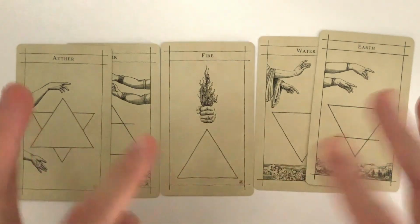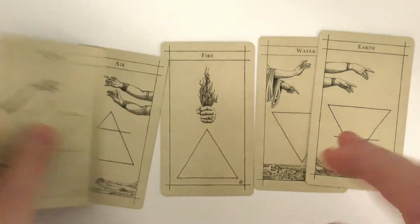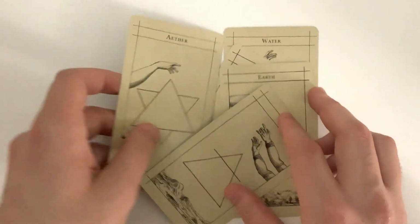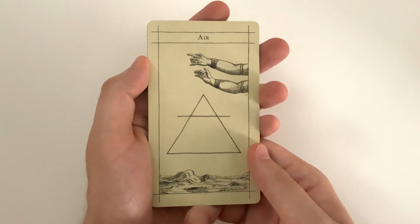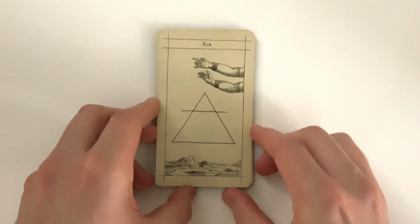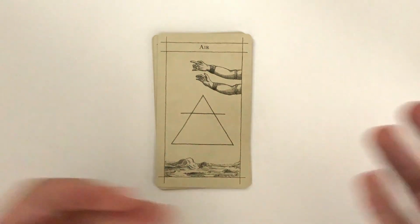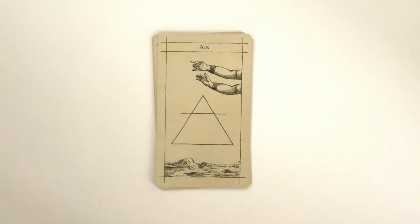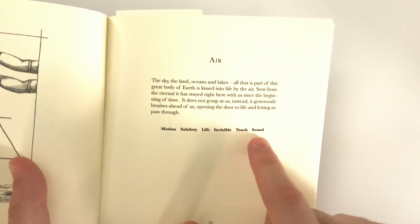But even from the meanings, these are subversive from what you might expect if you're a tarot reader, and I am coming at this from the perspective of a tarot reader. So let's take a look at air, for example. Boy, these are hard to pick up. If you think about air from a tarot deck, you're often thinking of ideas like thoughts or ideas, the intellectual realm, which is very cool. But if we take a look in the path of an oracle here, let's find air. I went a little bit too far. Air. Our keywords here are motion, subtlety, life, invisible, touch, and sound.